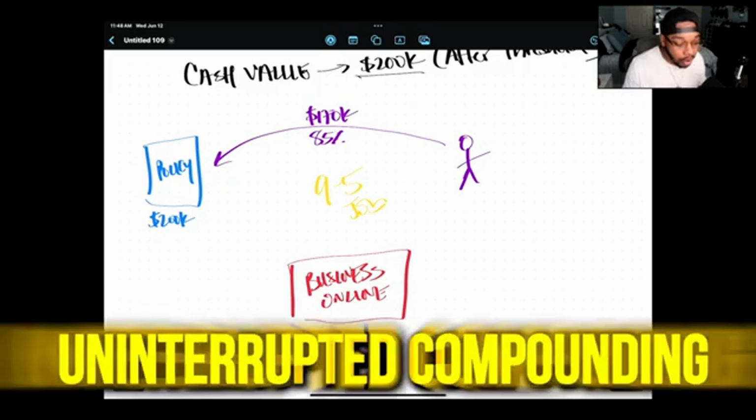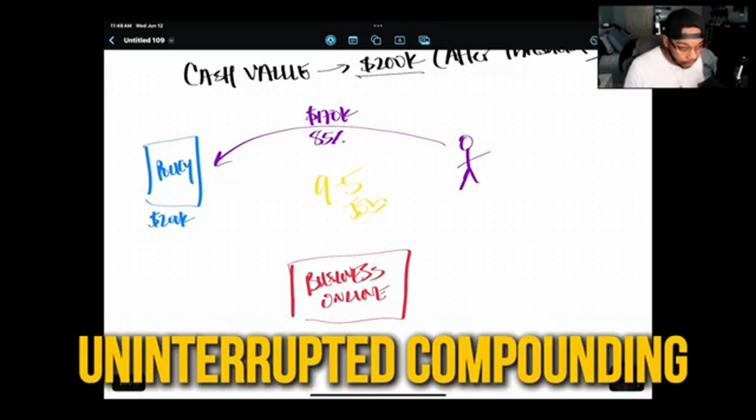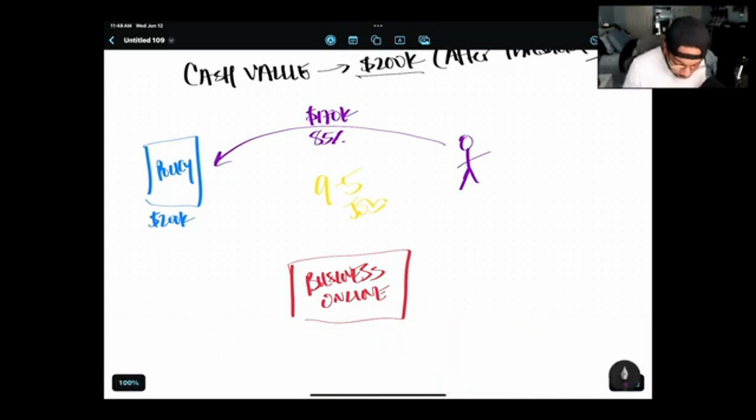This is what you would call uninterrupted compounding. So even though I'm borrowing the 170K, the 170 is still in this account. Borrowing means that I borrowed it from the account, but in life insurance words, I still have the money there. It's uninterrupted, which means it's still compounding on top of the money on there. So I still have 200K in the account, and what I'm going to do is pay it back with interest.